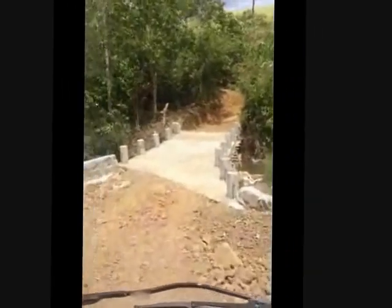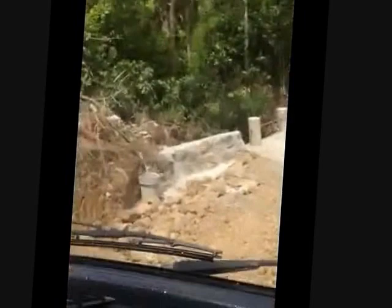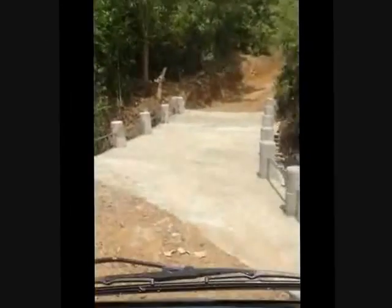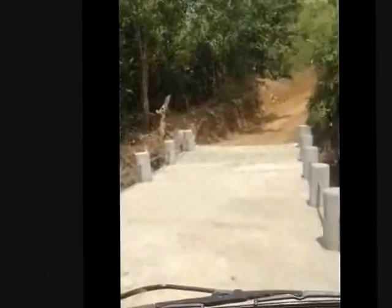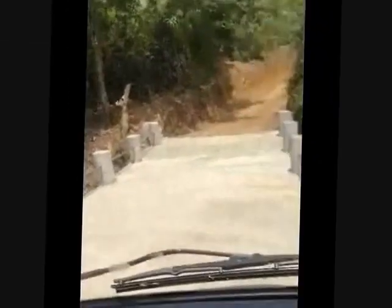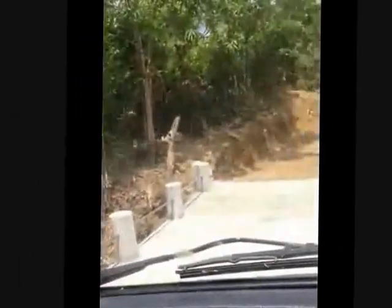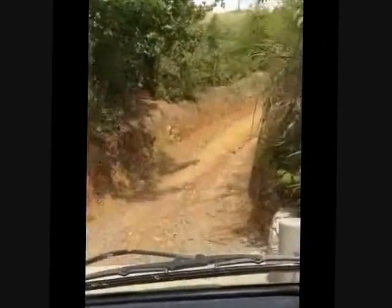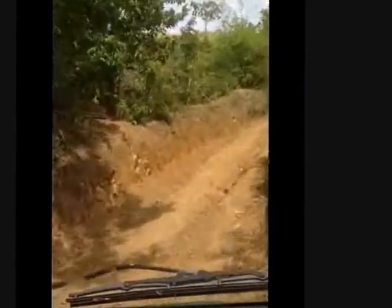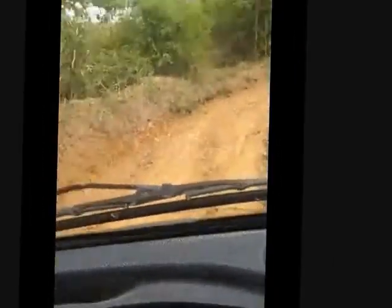As you can see, we still have a ton of work left over to do. All of this work was done completely by hand with picks and shovels. Tons and tons of earth were moved. All of this concrete was mixed by hand with a shovel, getting water from the creek, which some say is not such a great idea. But this is what used to be called the tunnel.